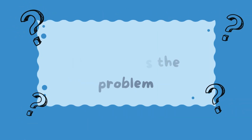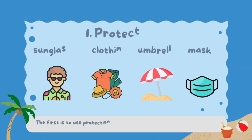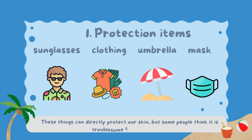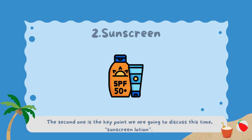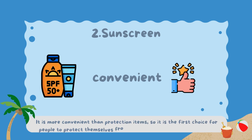Here comes the problem: how do people protect themselves from the sun? The first is to use protection items such as sunglasses, clothing, umbrellas, and masks. These things can directly protect our skin, but some people think it is troublesome to carry around. The second one is the key point we are going to discuss this time: sunscreen lotion. It is more convenient than protection items, so it is the first choice for people to protect themselves from the sun when going to the beach.